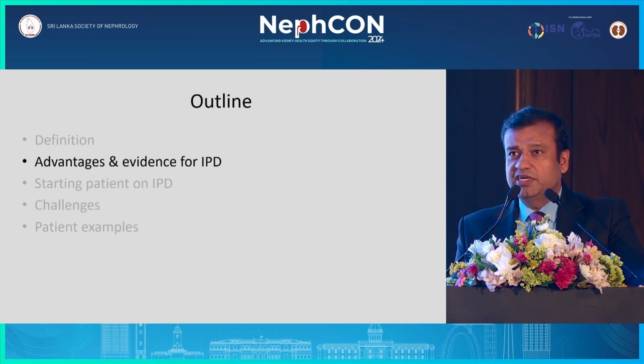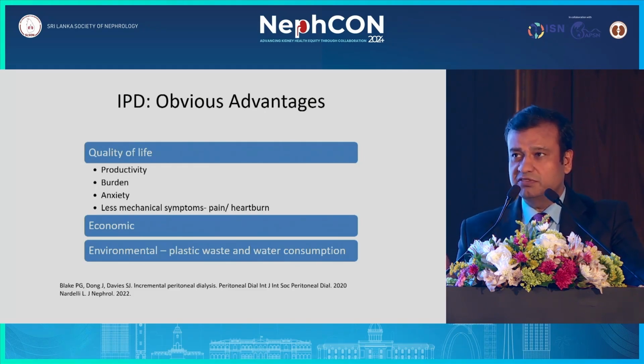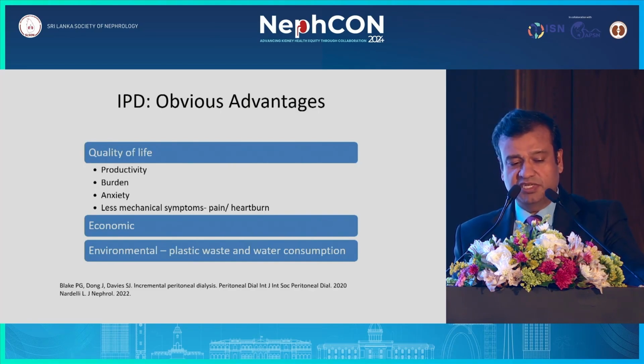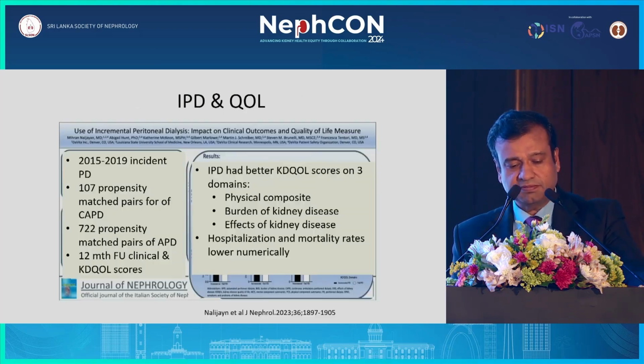So what could be the advantages of incremental PD? Chairperson did highlight a few. So obviously, you have some advantages which are quite obvious, which don't require any proof. Because you would be doing lesser number of cycles, you would have more time for productivity. You would have lesser burden of dialysis. There would be lesser anxiety because you would be more free for your other day-to-day activities. And because you would be having either the lesser volume or less number of cycles, there are less chances of mechanical complications and dyspepsia. It obviously would be cheaper, and it obviously would be more friendly towards the environment. It would be more of a green dialysis.